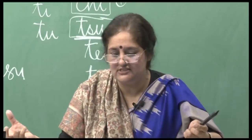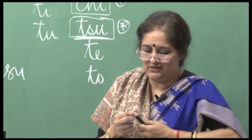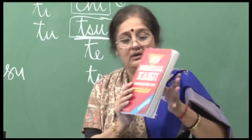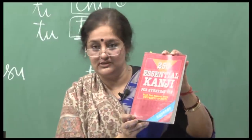Now last time I had talked to you about these three scripts, the hiragana, katakana and the kanji script. Of course, the hiragana script I have been doing with you, last time and this time also, about 15 characters, 15 symbols, 15 sounds. Now today I will just introduce the kanji script a little. Just three kanji for you today, not too many, and we will be doing it from this book here. It is 250 essential kanji characters for everyday use.